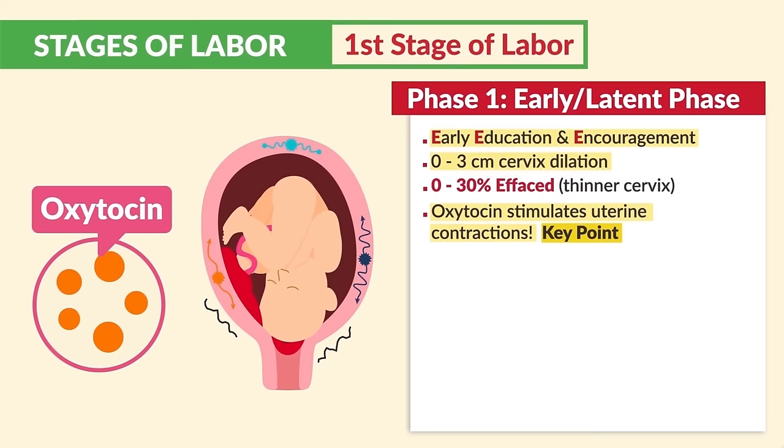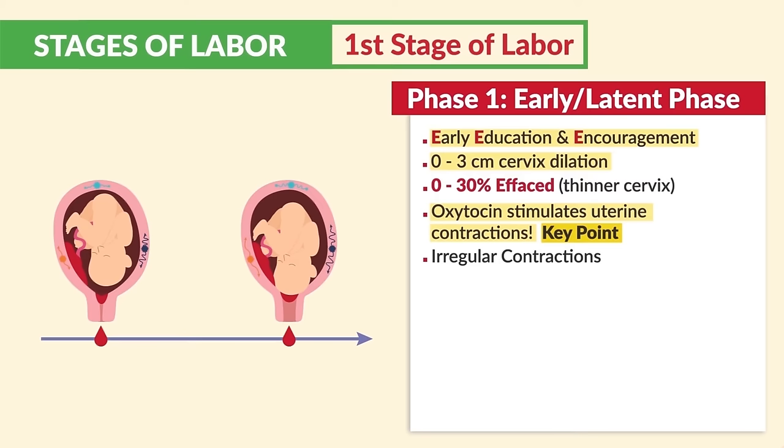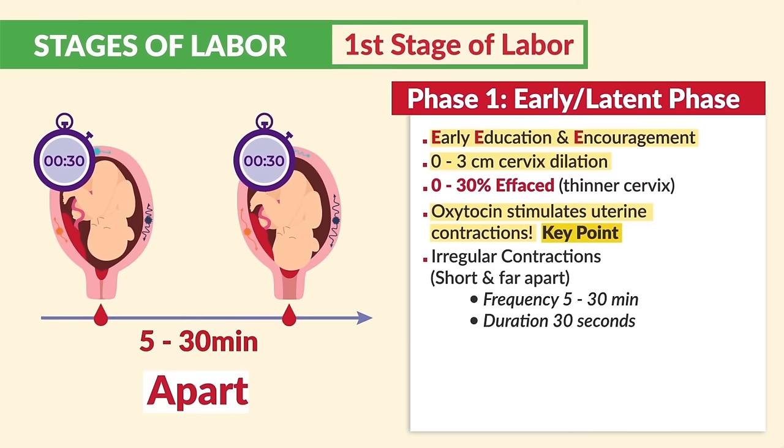Now, in terms of contractions, they are irregular, known as irregular contractions. These contractions are short and far apart. So the frequency is every 5 to 30 minutes, and the duration is short, like 30 seconds.